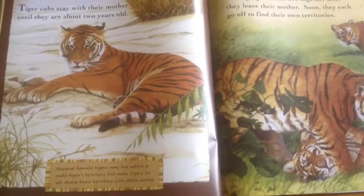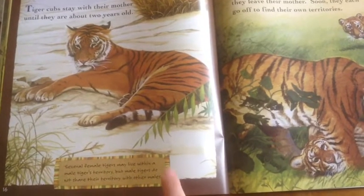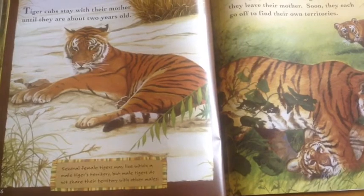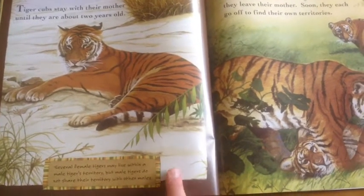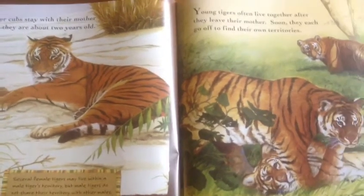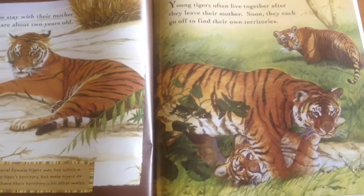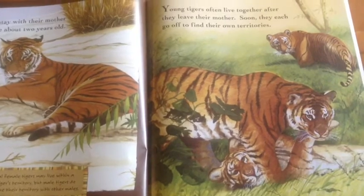Tiger cubs stay with their mother until they are about 2 years old. Several female tigers may live within a male tiger's territory, but male tigers do not share their territory with other males. Territory means a place where they live. Young tigers often live together after they leave their mother. Soon, they each go off to find their own territories.